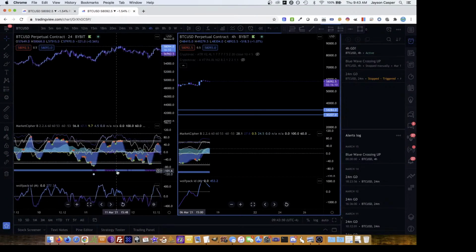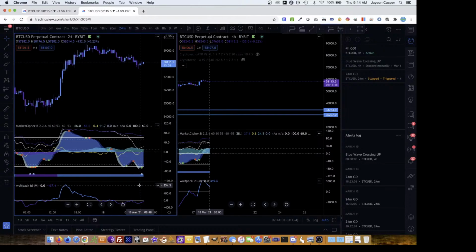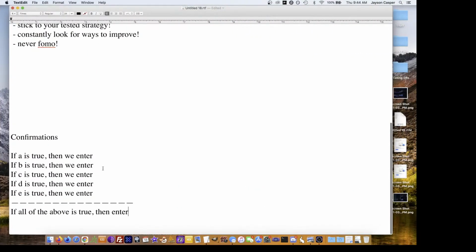Market Cipher is a great indicator, but the more confirmation you can have that a trade is going to move in your favor, the better. And what I really like about the Wolfpack ID is it gives me a secondary confirmation, where I know that I should only enter a trade if the Wolfpack ID is telling me I should enter a trade. So I'm looking at support and resistance, I'm looking at Market Cipher B, and I'm looking at Wolfpack ID for my strategy. And here are the things that I am looking for in my strategy.